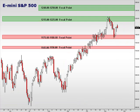When we take a closer look at the S&P 500 on the daily charts, what we basically saw was a sell-off that found support right at that 1175, 1180 focal point we've had drawn on for a couple of weeks, and subsequently bounced. This area around 1200 to 1205 is a very critical moment in the market, because if we can get above that area, it would immediately open the window for not only a retest of the previous high in the 1215, 1225 area, but also potentially a rally as high as the 1240 to 1250 area. And even in the bigger picture, there are some even higher targets we could look at.